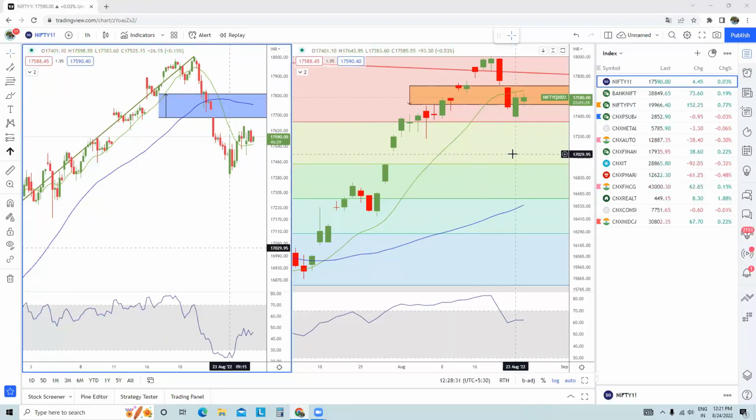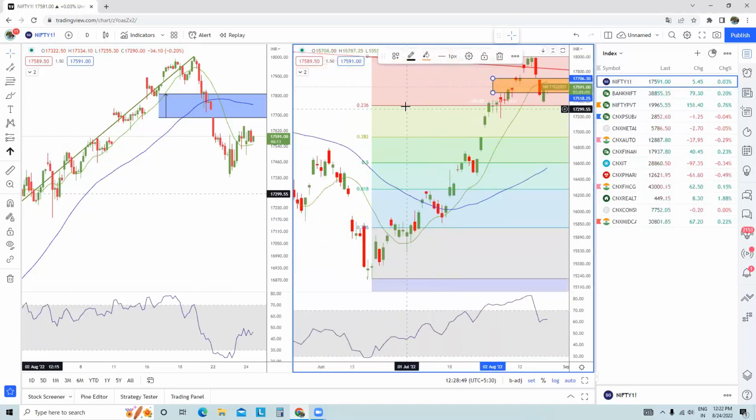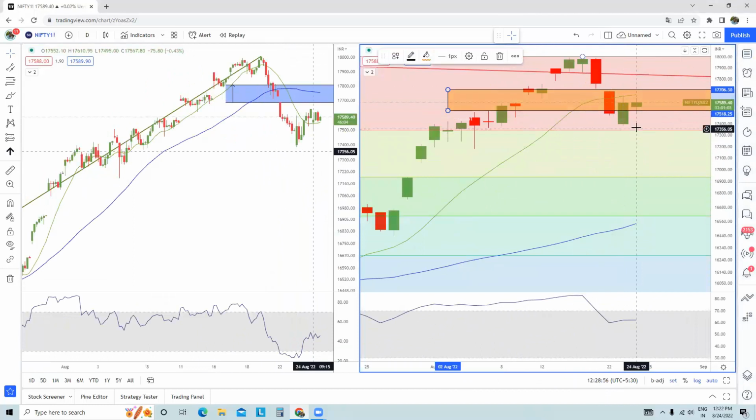Now, in my previous video, I had clearly shared that in the Nifty futures, this was the first band which could provide support in the daily chart. You can see on the right hand side, I have the daily time frame chart, which is from 17,706 to 17,580. The next support was at, you can see 17,340. And from there, almost from there, because at times the market doesn't test the support, but it senses that there is some sort of support over there.